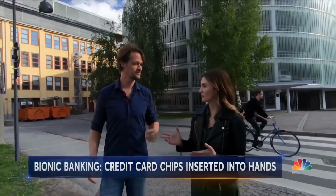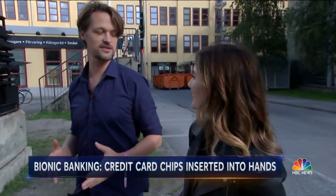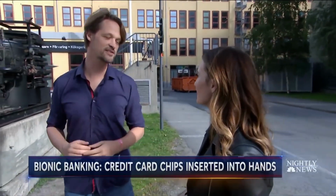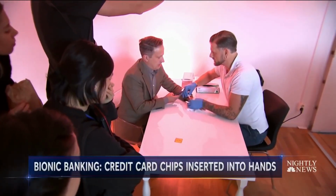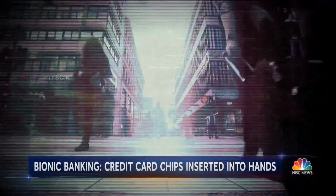In the future, do you think everyone is going to be chipped? I think it'll be voluntary, but I am certainly convinced that millions of people will find it very, very valuable to have a smart device under their skin. Human microchipping may be our future, but in Sweden, it's already reality.